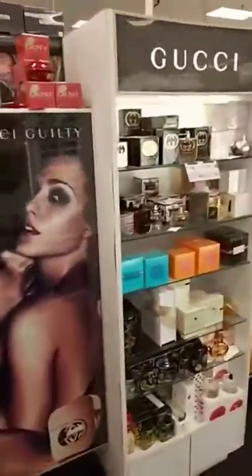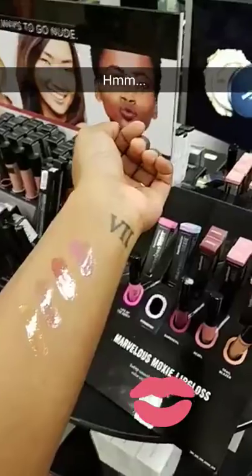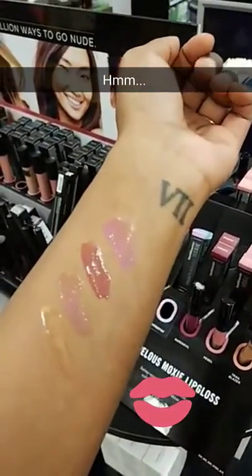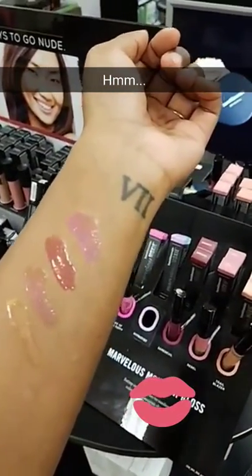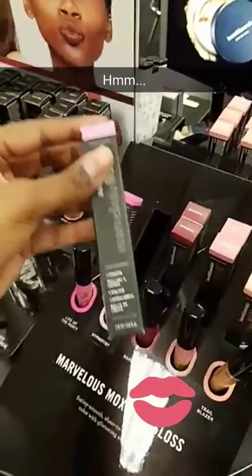We also have a nice selection of women's fragrances, too. What did I tell you? Which color should I get? Decisions, decisions. I love these little Bare Minerals Moxie lip glosses. This one's actually iridescent. So cool.